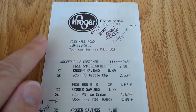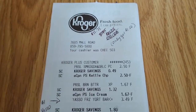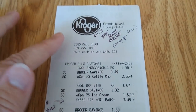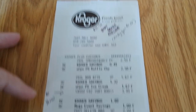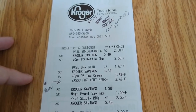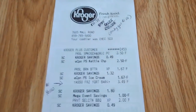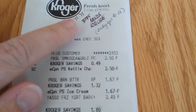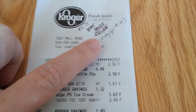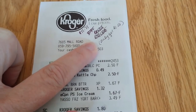So what I think you need to be doing is when you get your receipt, after you've submitted to your Ibottas and your Checkout 51s, you've got all your submissions in, go through your receipt and mark the items that are Kroger Cashbacks, and then save your receipt. So that way you know what you're expecting. So, and I marked up here, I'm expecting $11.75 back. And then when something did finally come through, I only got $1 back from that.